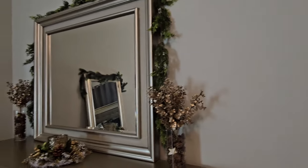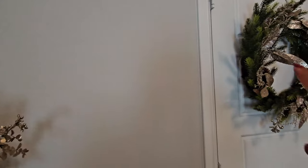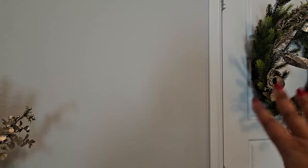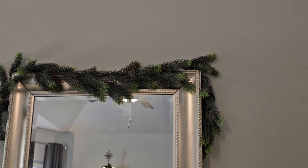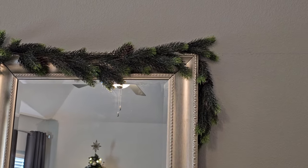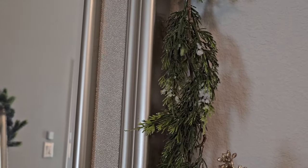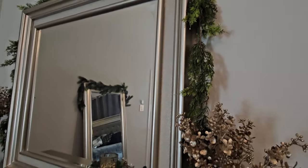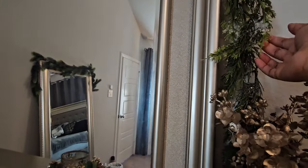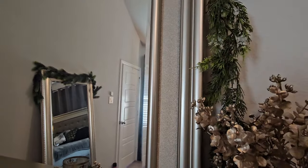And then over here for this dresser, I actually got these brand new this year. I was trying to find a garland that matched this, and they no longer make it. The old garland from last year is that one right there on my floor length mirror. But that one, as you can tell, possibly, through the camera, I don't know. Yeah, it's pretty different from this year's garland. But this was the closest I could get, because the tips on all of the garlands have this lighter green shade.